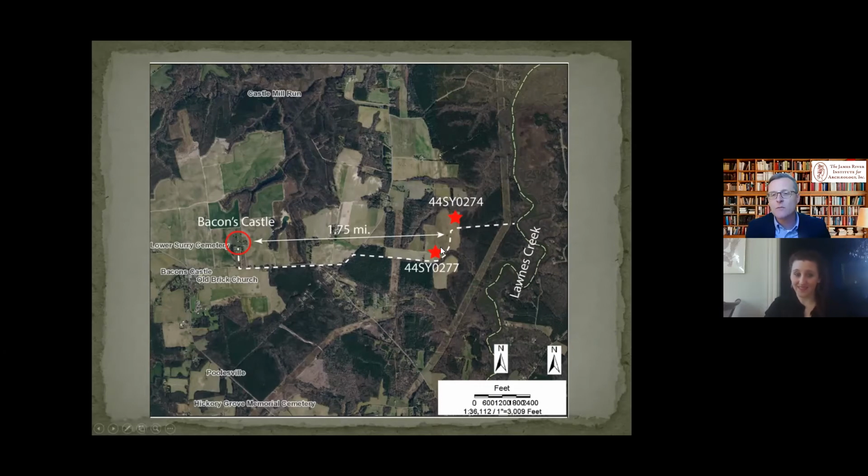So you can see the location of them too here. This is very important. Look to the west here. Here is Bacon's Castle, which Jen was just showing us some images of. You can see we're literally right down the road from Bacon's Castle. It's less than 2 miles as the crow flies between the project area that we were investigating and Bacon's Castle. And what's interesting is, I pointed out before, Lawns Creek. It's important to remember it's still navigable today to some extent, but there's been a lot of siltation that's occurred. Back in the 17th century, when this part of Surry County was first being settled, this would have been navigable to shallow draft vessels coming right off the James River. So this really would have been almost like the on-ramp for the transportation superhighway, which was the James River.